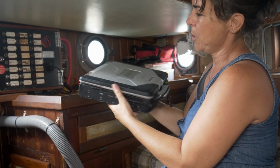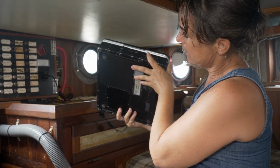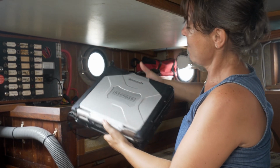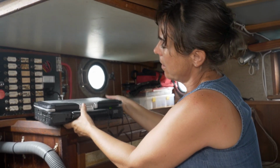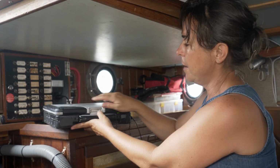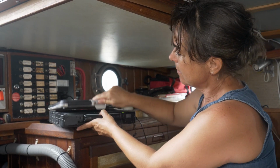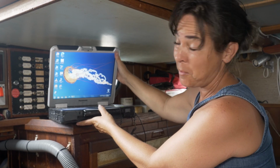Our computer is a Toughbook, military grade, that is water resistant, super handy, and we got it from Clark and Emily. We use it back here for our weather information, getting it over our single sideband, and I use it just like you would any other handy-dandy computer for my photos and creative projects and stuff like that. So, super nice. A little old school, but we like it that way, obviously.